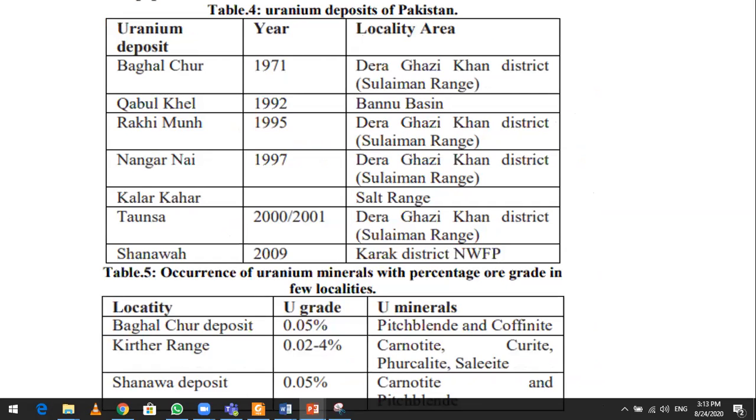So in this table, you will see the uranium deposits of Pakistan. You can see overall the locality and the year they found this uranium deposit, and the occurrence, the uranium mineral, and the percentage grade for the occurrence. Okay, move on.